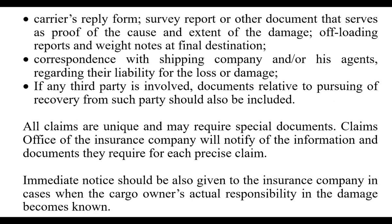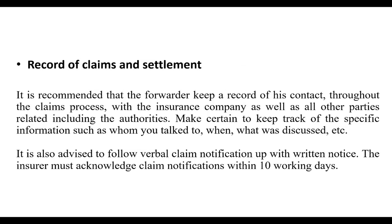So all these things must be done immediately, and must be given to the insurance company in case the cargo owner actually is responsible and the damage becomes known. It is also recommended that the freight forwarder keep a record of his contact throughout the claim process with the insurance. You don't act in isolation.